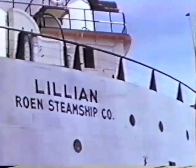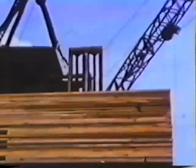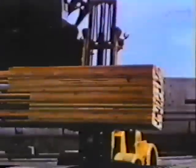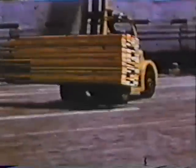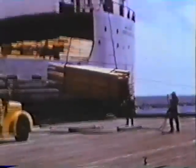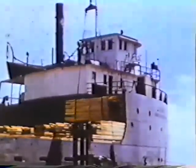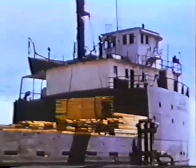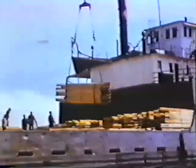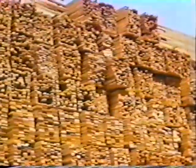Huge freighters, like you see in this picture here, pull into the docks of the J.J. McFadden Lumber Company at Blind River and pick up this pine timber. The McFadden Company is one of the largest producers of white pine in the North American continent. You can see the timber here being picked up by the boat's large crane, and there's a lifting machine there that helps to load the pine. You can see here the lumber is being piled on, and they carry huge loads.